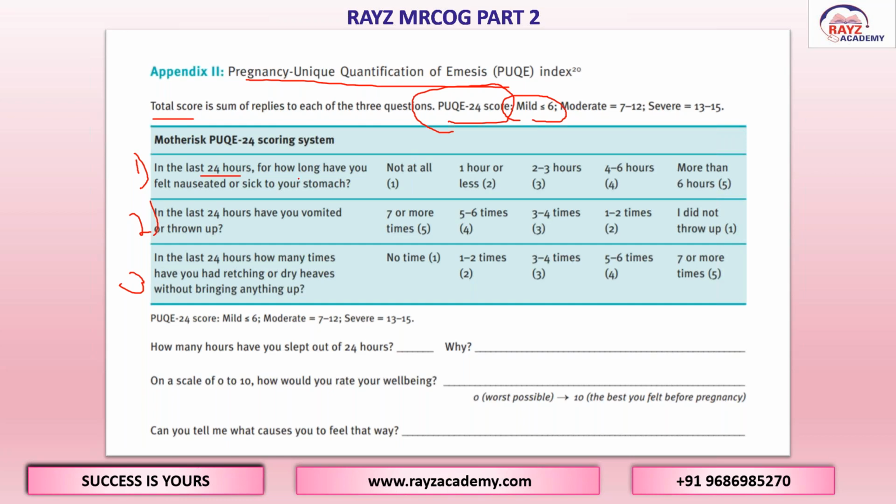Depending upon the answer the patient gives, the answer can be scored as 1, 2, 3, 4, 5. For example, if the episodes of vomiting are 7 or more, it is 5, then 4, 3, 2, 1. Then we add all these scores. You need not remember these scores, they are not important. However, you have to remember which scoring system is used, its name, and how you quantify it as mild, moderate, and severe. So anything which is 6 or less is mild, 7 to 12 is moderate, and 13 to 15 is severe.